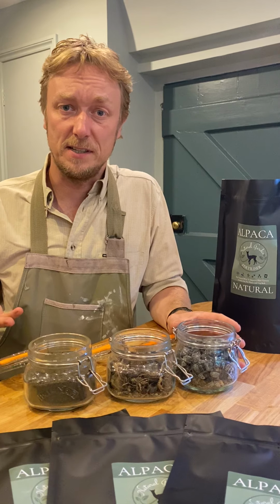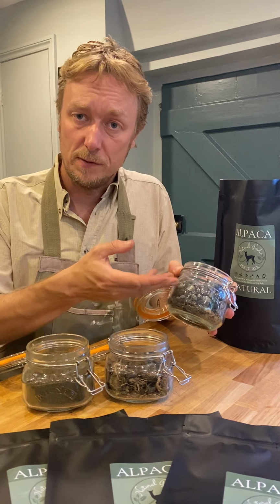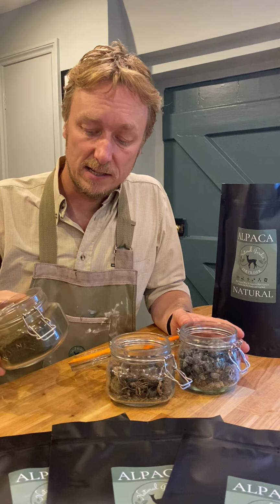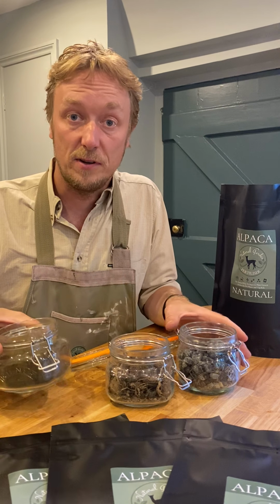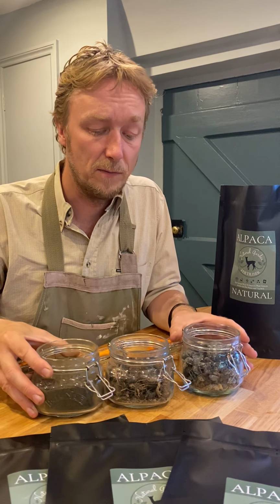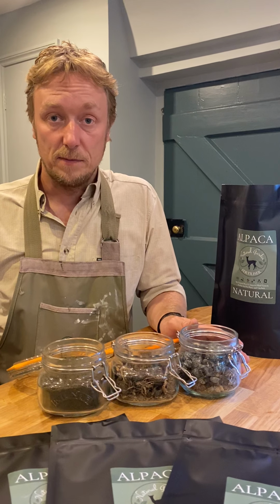And one thing you can see straight away is that if you were to buy a bag of this, you would get a lot of air. You see in here, in between all of these pieces of alpaca, there's a lot of air, and we would just ship air around, which we don't want to do, and you don't want to buy air either. In the natural powder, there's nothing, and you can actually feel there's a quite substantial weight difference between these two, even though it's the same amount in volume. And that is why we do it.